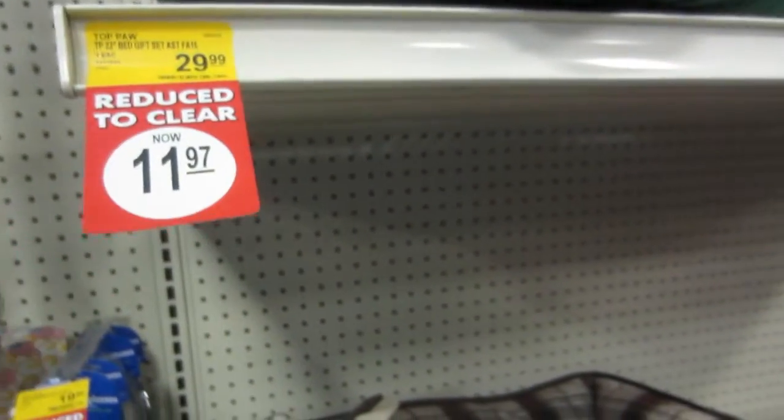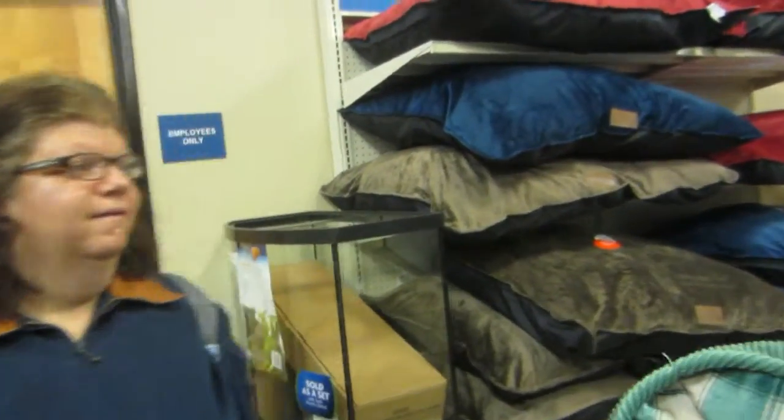We're at PetSmart and they have little donkey beds on sale for $11, guys. I'm gonna get one for Dingo and put that big one in the garage. Tina wants to go look at the fishies, huh? Yeah. Let's go look at fishies, T.